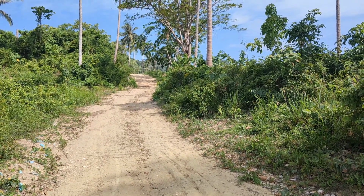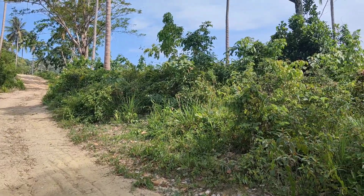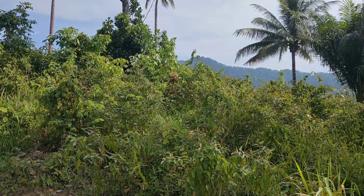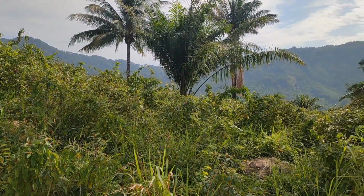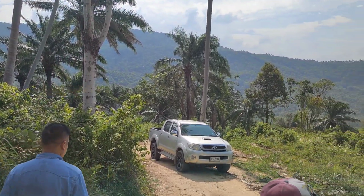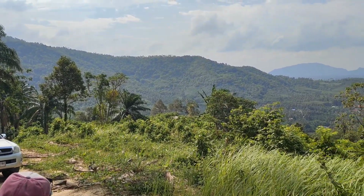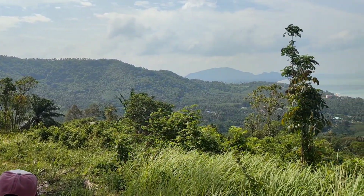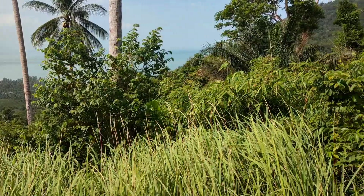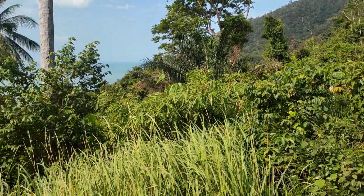Okay, and the gentleman just told me that this road goes up to near the top of the mountain along the ridge, and then it goes back down to the second waterfall where I was before. So very interesting. That's nice. A nice little loop there. Lots of potential for hiking and for outdoorsy type stuff here. Anyway, this section of the mountain has 48 rai at 1 million baht, give or take.